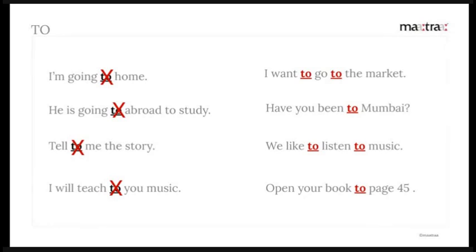I'm going home. मैं घर जा रहा हूँ. And we say that मैं घर जा रहा हूँ. We feel that we have to say the word "to" because we are going home. So we say "I'm going to home." But then again, there is no rule over here why you don't use "to" and why you use "to".